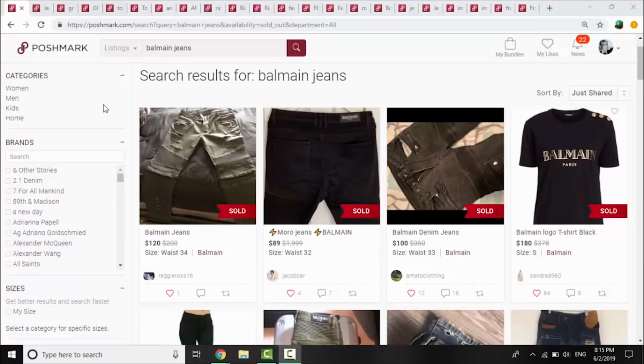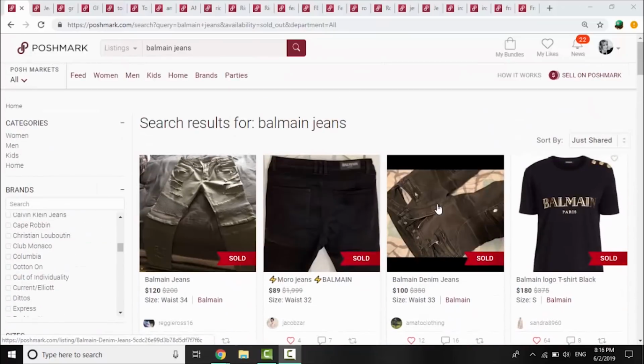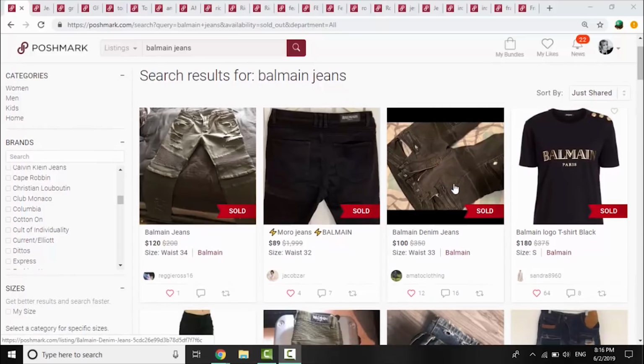All right, here we go. So number one is Balmain jeans. I'm hoping I'm saying that right. If I'm butchering it, please forgive me. And so I'm going to scroll through and just show you the comps. All I have done is put in Balmain jeans and then gone down here to check my comps with all sold. I have not filtered it by highest, nothing like that. It's just what pops up right now when I do that.